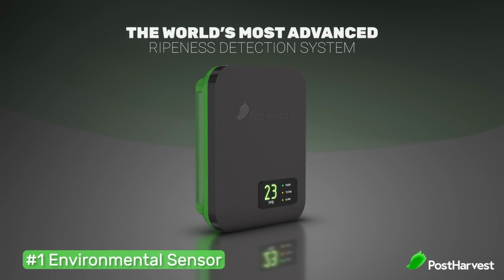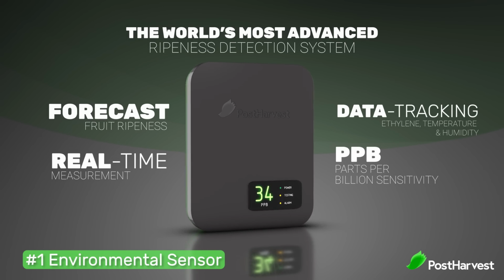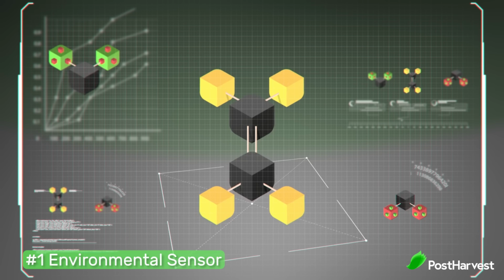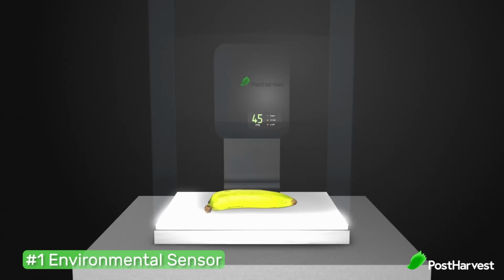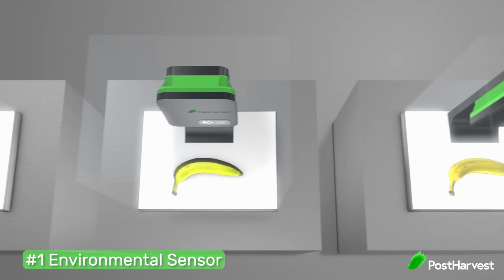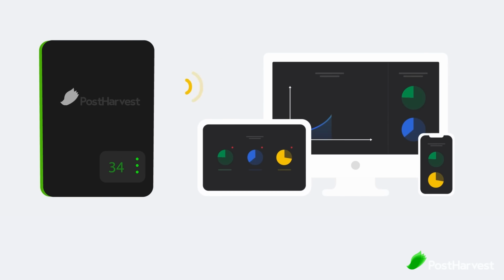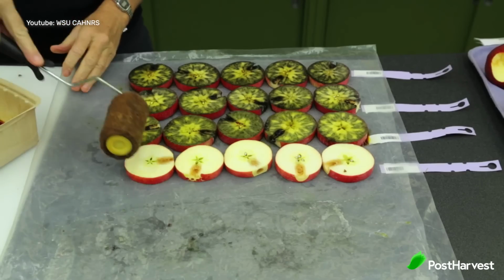And number 1, environmental sensor. Environmental sensors measure the oxygen, carbon dioxide, temperature, pressure, and ethylene down to 1 part per billion of the atmosphere surrounding the produce. By measuring 24/7 and relaying this information back to an AI system, it can quickly spot patterns and increases, allowing ripeness predictions to be made up to 9 months in advance. The more data points you can get, and the more often you get them, equates to more accurate results and predictions. So that's our top 4 GC alternatives in agriculture.